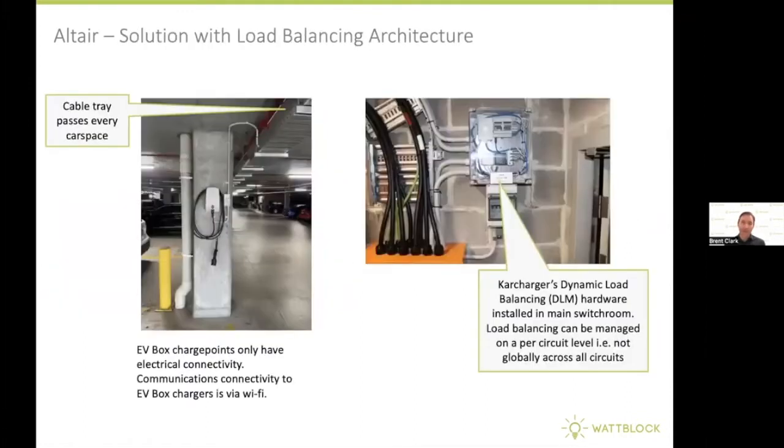So just to give you a picture, here's an example of a charge point in the basement car park. And you'll notice that there's only one cable, which is a power cable, going to this charge point. There's no data cable going to this charge point because this charge point connects to a Wi-Fi network. And so it's using Wi-Fi connectivity. And then in the main switch room, you'll have this dynamic load balancing equipment, and that has the software algorithms to be able to manage load balancing on a per circuit level. If, for example, you've got multiple flat cables that need to be managed to not overload at the same time.